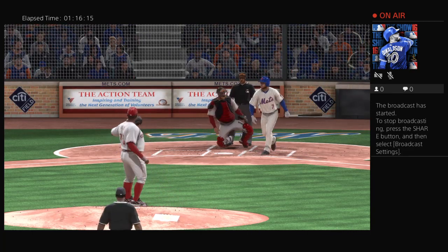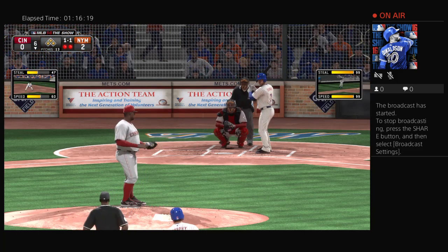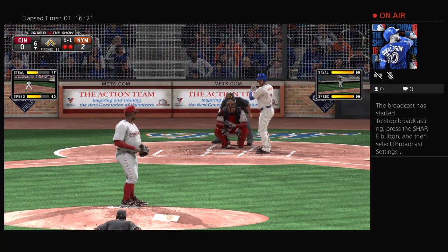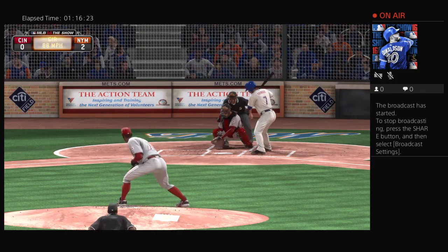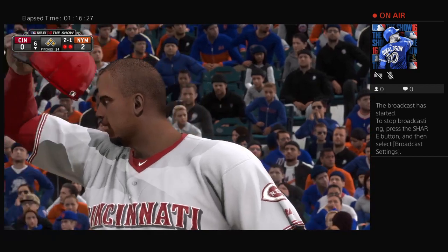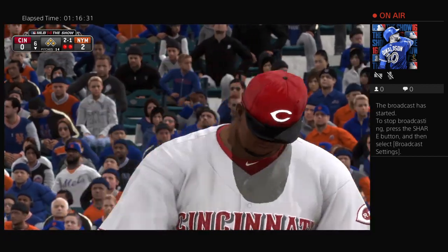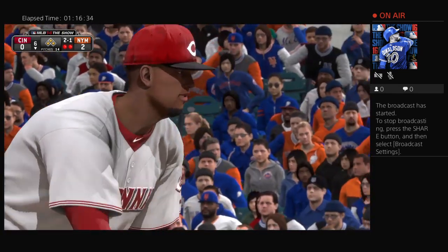Fouled straight back. 2 out, bases loaded. 1-1 home. Changes up on him, but that's in the dirt for a ball. Now the pressure will really start to mount out there. That strike zone's going to feel like it's the size of a soup can right now.